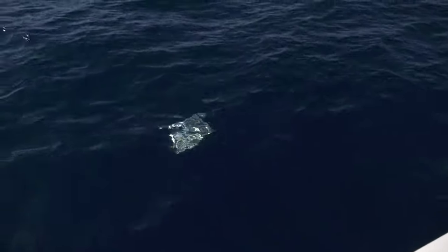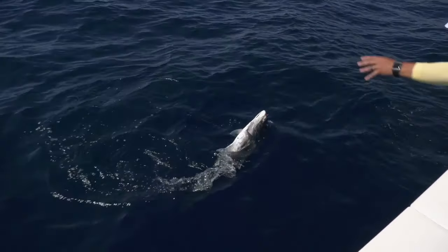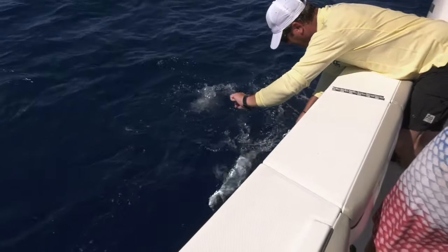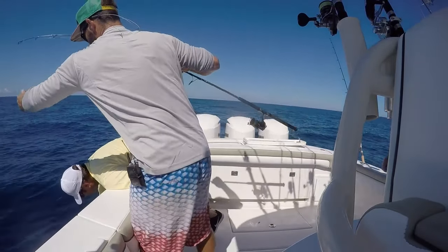Oh, folks, wait till you see how pretty this fish is. These are one of the most beautiful fish in the whole Gulf of Mexico. Oh, that is a good one. That is a beauty. Barely hooked. Go easy, Jason. He is barely hooked. I'm just going to get him by the tail. I got him. Yeah.